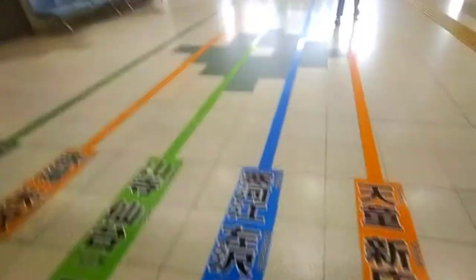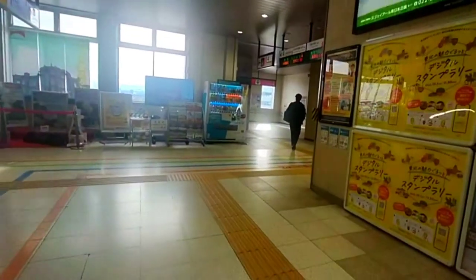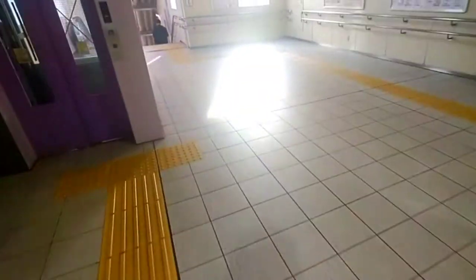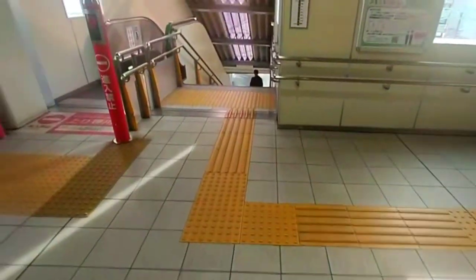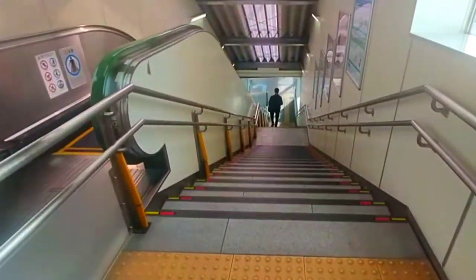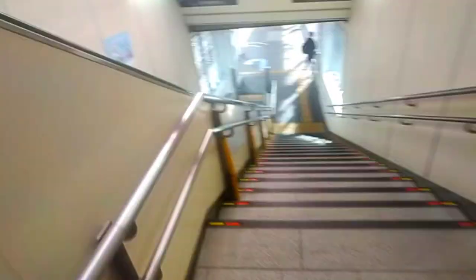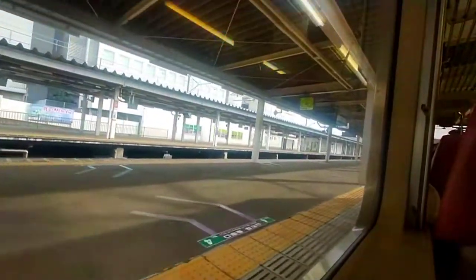Color-coded which platform you are on. Platform number you are on. This is the train we will take. Okay, let's go.